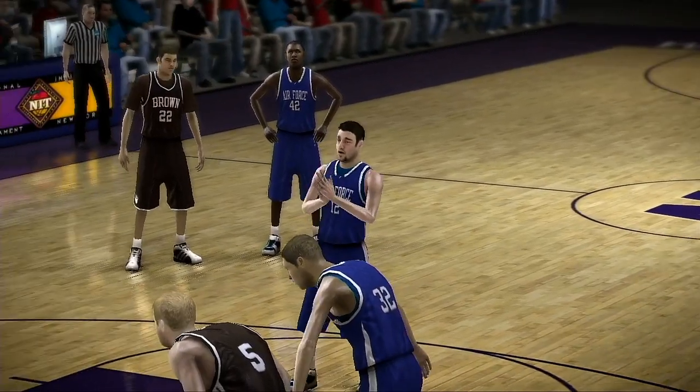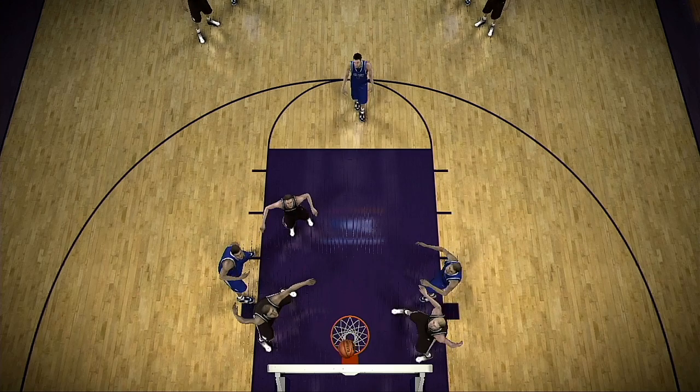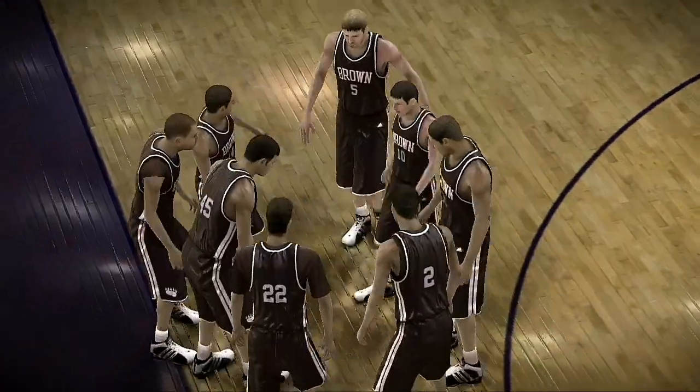He hits the first shot. Gets the second shot. They have found their stroke at the stripe tonight, Dick. This has always been an excellent free throw shooting bunch.